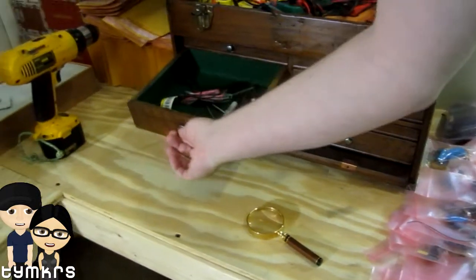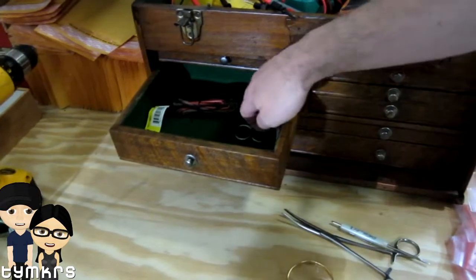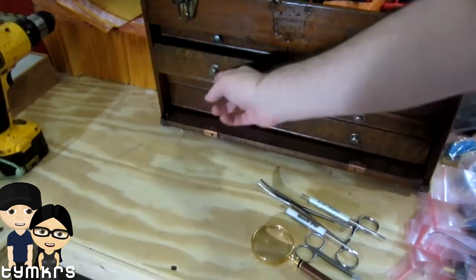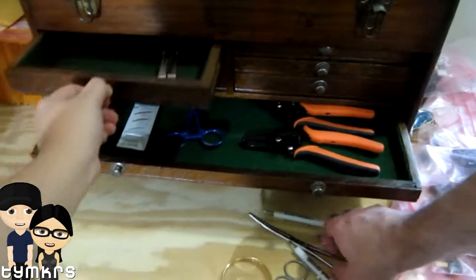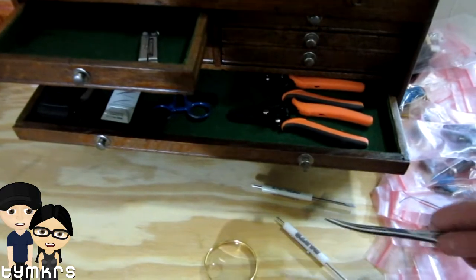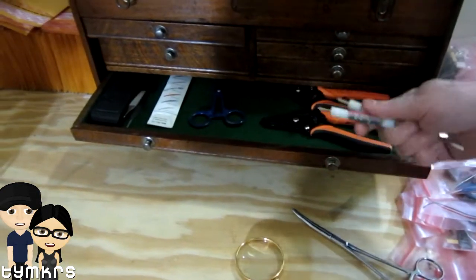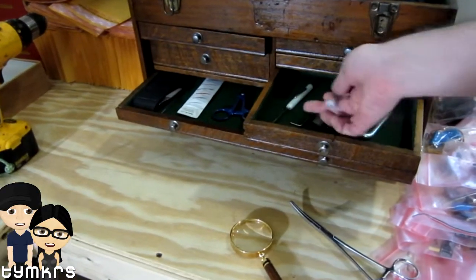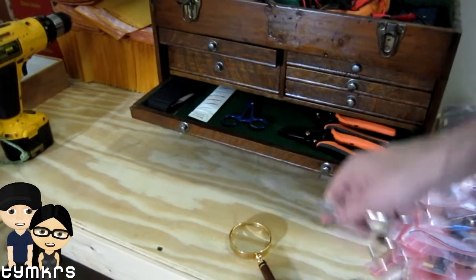This is the soldering drawer. Hey, wait, cutting stuff goes up here. Yep, that's right. Okay, and this is for screwing things in and such. So, there. And here's for cutting and clamping and things like that.